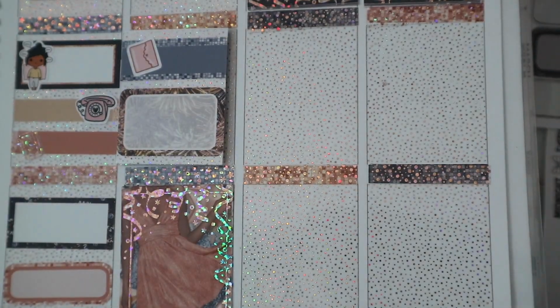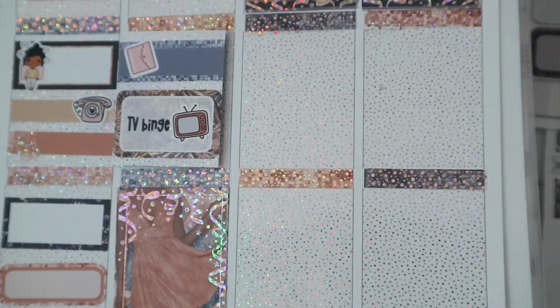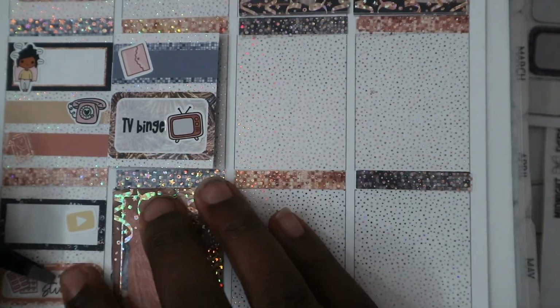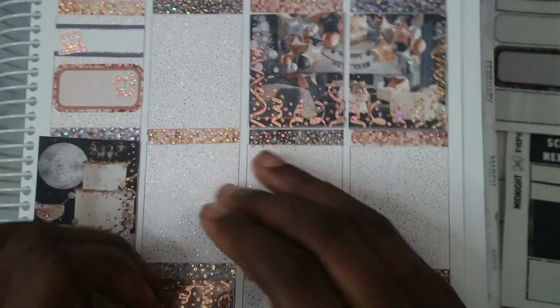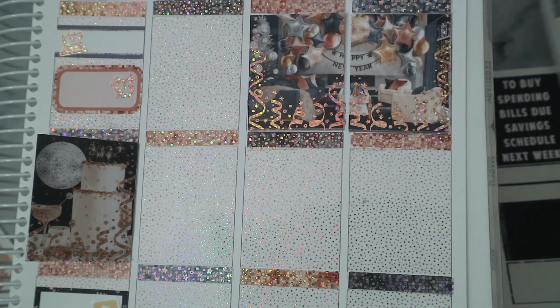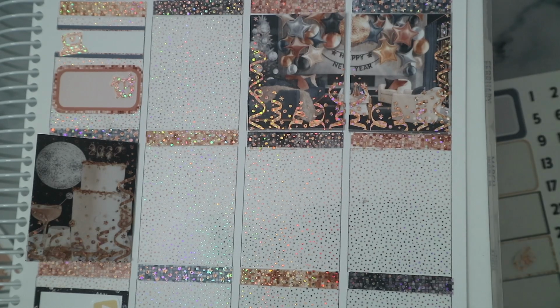I then used this tea icon from the foil bundle to note getting some tea, having lots of tea. I used a tea please script from Rounded Up Plans. It's on her tea sampler sheet. It's very British of me to have gotten that sheet.